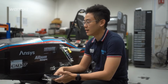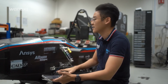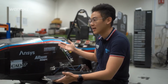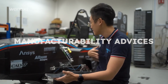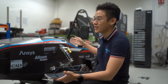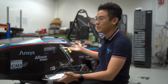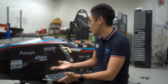Wenext has been very helpful to us because we are, in the end, students. We are also starting out in designing. This is probably the first car that we are designing. So Wenext have dedicated advisors for us when we send in our parts for them to manufacture. Sometimes they will reply very quickly and tell us which parts are not really possible to machine, because this probably is the first part that we are designing. So they are very patient in telling us which part is not possible to manufacture, and we can correct it so that we can save on cost, because we are also very tight on budget. They are also very nice in a way that Wenext give us advice on how to cut down costs as well.